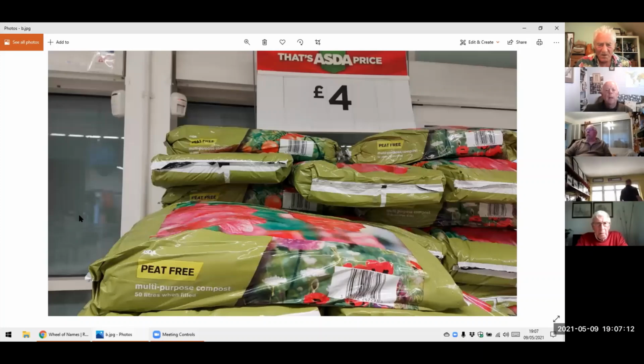Right, I saw this compost down as peat free. I wish I'd bought a bag now and opened it up just to see what the ingredients were. I might get one tomorrow. They'll still be there. But we'll come on to compost again later on, because some of the stuff I'm dishing out is not very good.